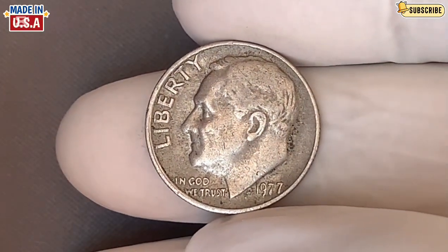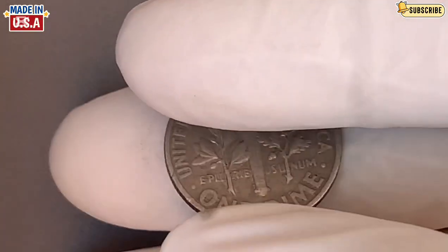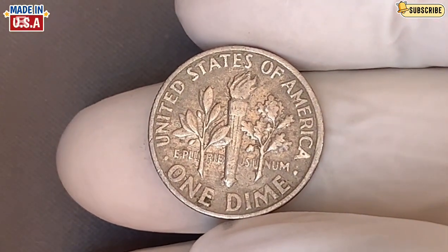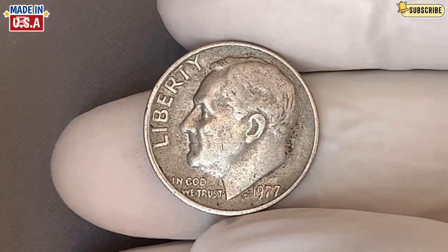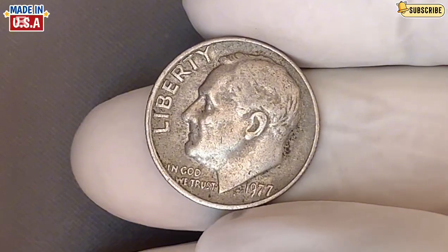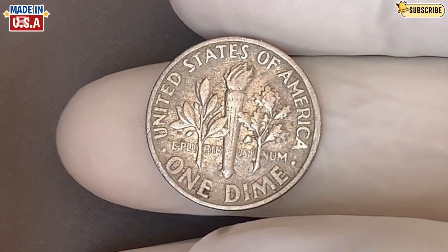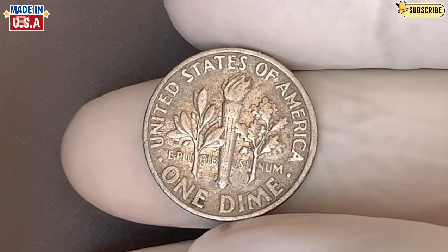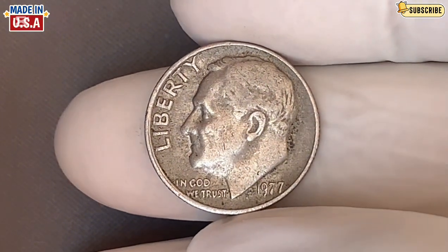Now, let's focus on the 1977 Roosevelt dime, specifically. This coin is part of a unique period in American history and coinage. Up until 1964, the dimes were struck in 90% silver, but by 1965, due to the rising cost of silver, the U.S. Mint switched to a copper-nickel composition. However, the 1977 Roosevelt dime, while made of the copper-nickel blend, still holds significant value to collectors for a variety of reasons. What makes this coin stand out is not just its silver content, but the unique condition of certain 1977 dimes, as well as its minting features.